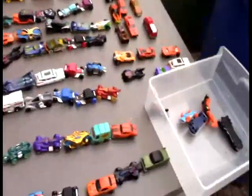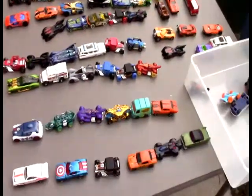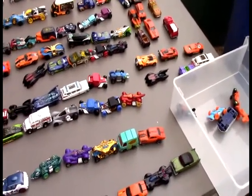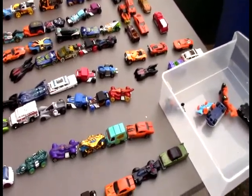All right, guys. So basically, we have 12 sets of six, and we're just going to run them off. It's going to be one winner only from this, guys. We'll just see what happens, and we'll take a look at the cars like we always do before we run them, guys, so you can take a look at all these.